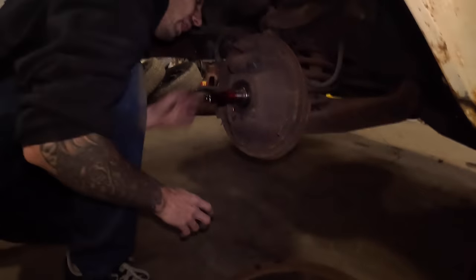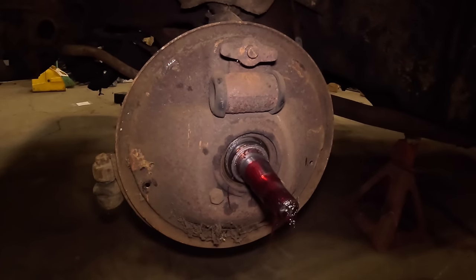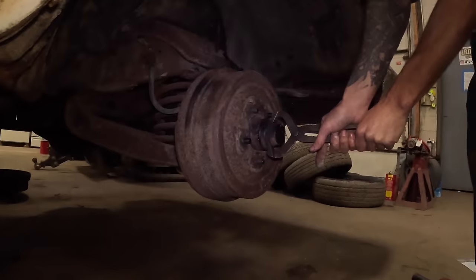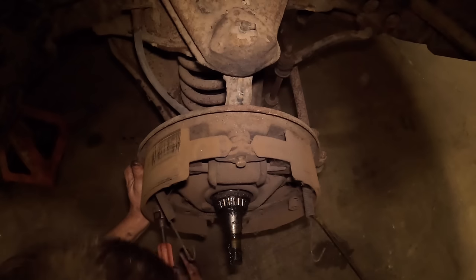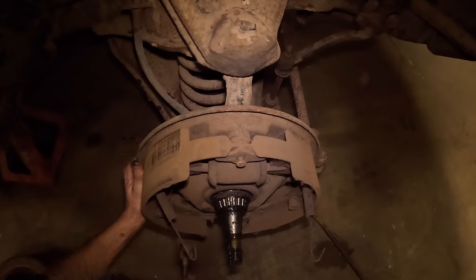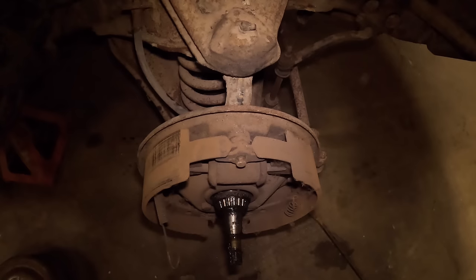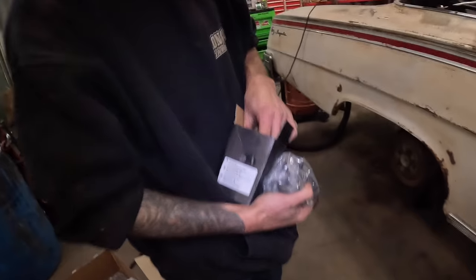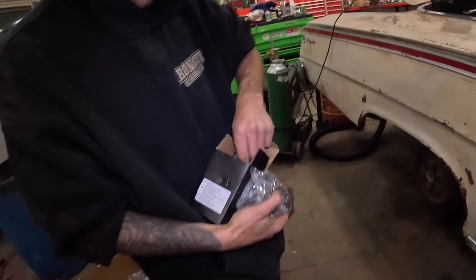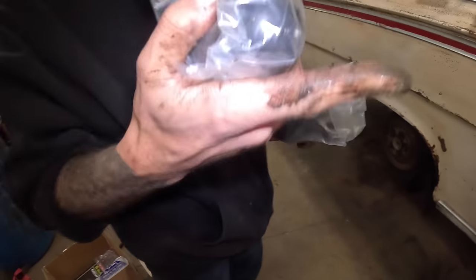I'm gonna take this out. I have these pieces for this. These front ones, they're gonna be fun. Well, not really, they're not that bad, but see, they bolt right here. So let's hope all that stuff comes out good.